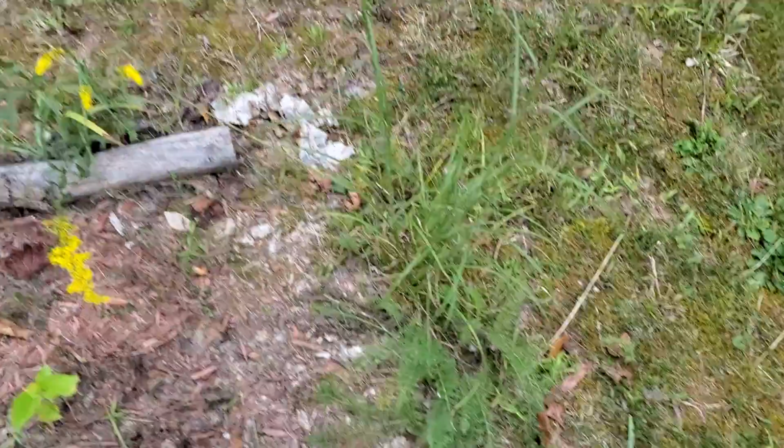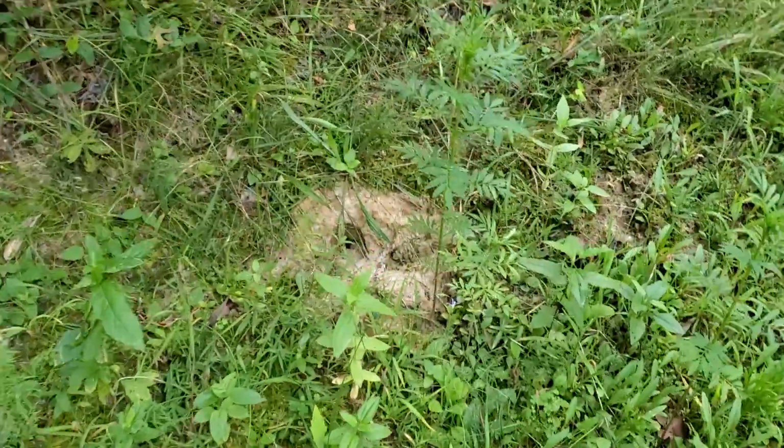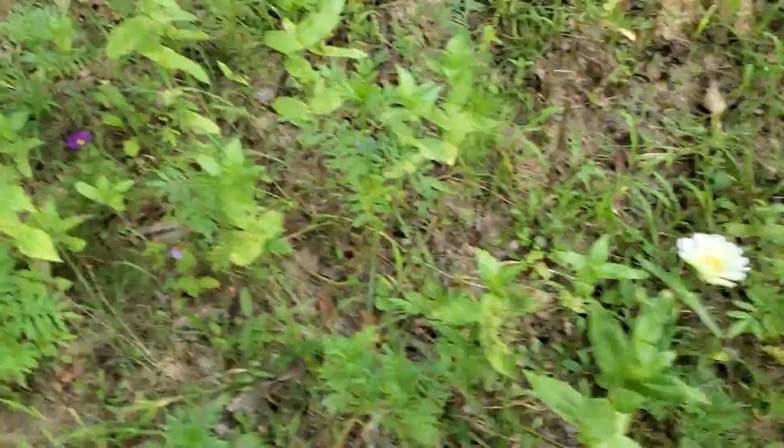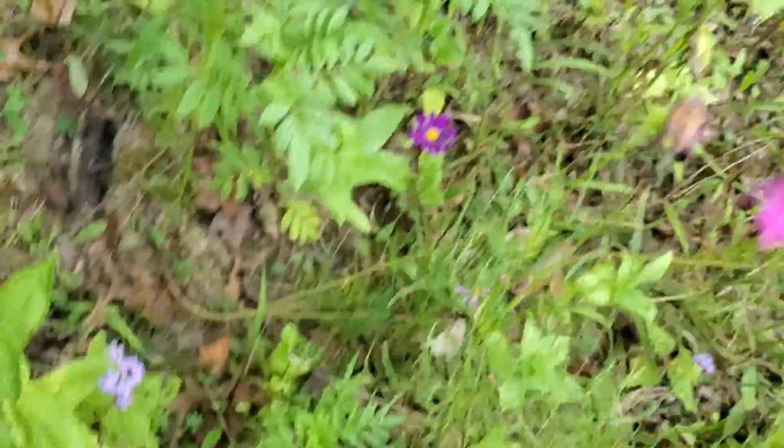Here's another one that's been here for a while, this thing. But yeah, that's what's going on. On Sunday there's a mole hole. There's also some interplanted basil in here. So this is our beneficial crops, or beneficial insect pollinator crop.